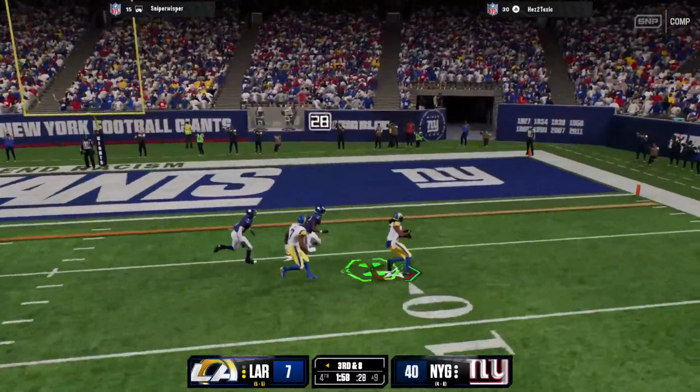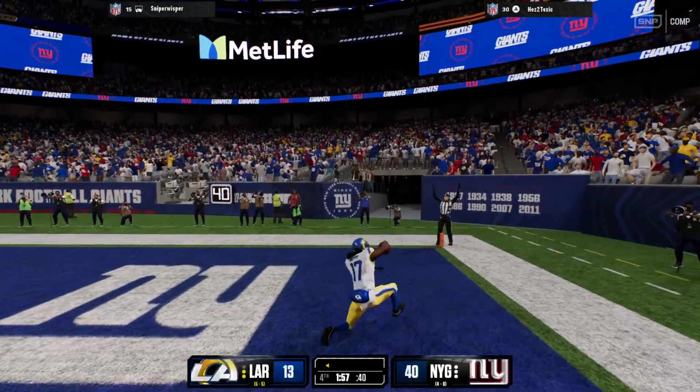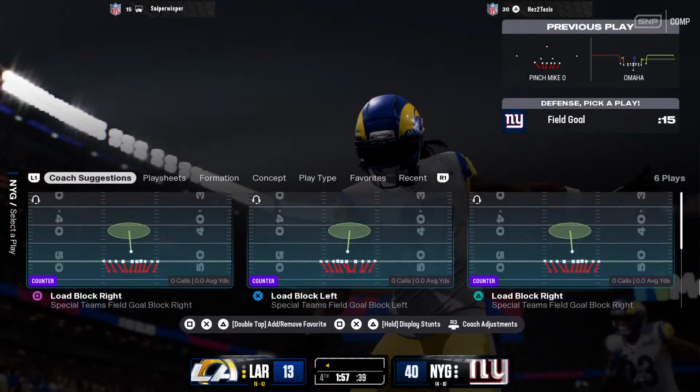On third down, they'll set up to throw. A dive, and he's in. Davante Adams. Touchdown, Los Angeles. That is 2nd TD catch of the season.